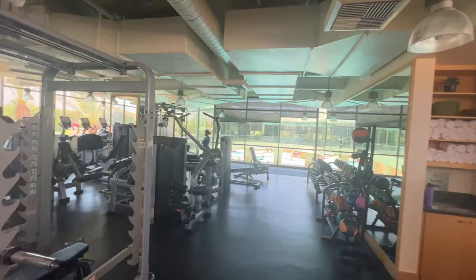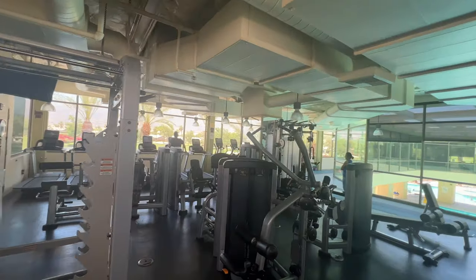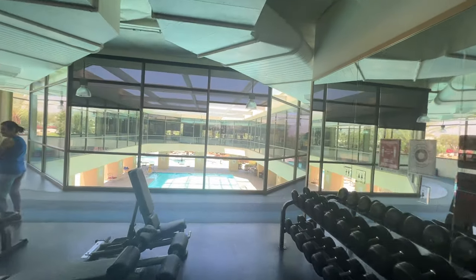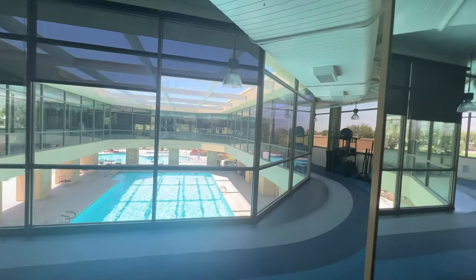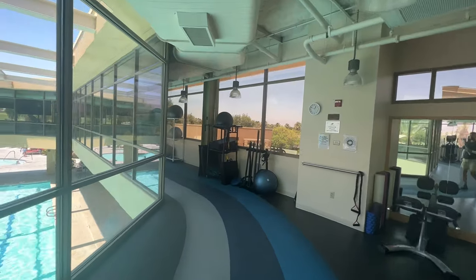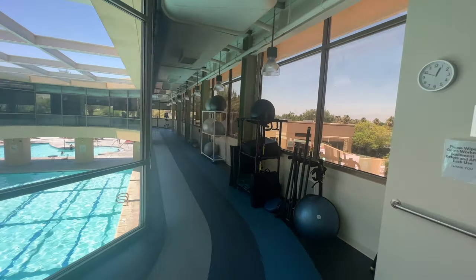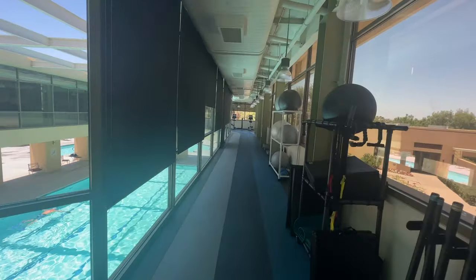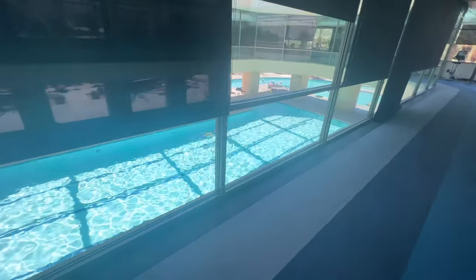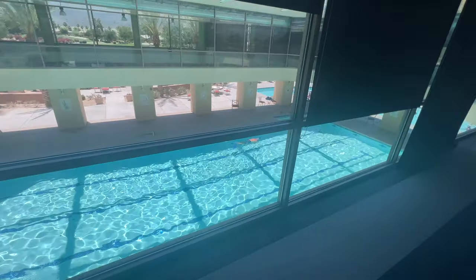Upstairs is the fitness center, including all the standard gym equipment and even an indoor walking path that features views of both pools, a lake, and the Santa Rosa Mountains. Trilogy homeowners find great joy in having access to indoor walking because summer heats make it difficult to collect steps during the day. The club offers a wide selection of personal trainers to choose from, as well as group classes.